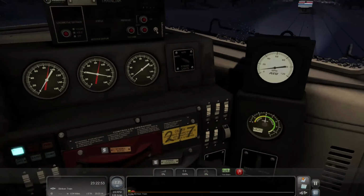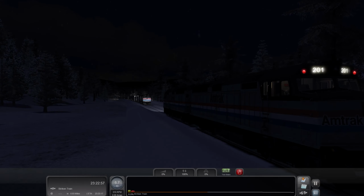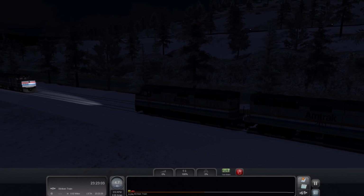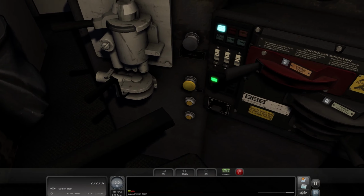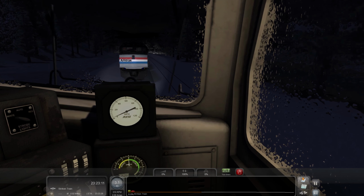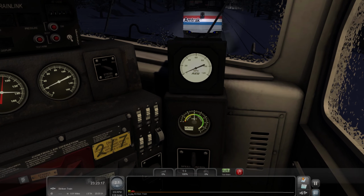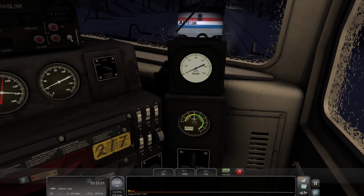Alright, coming up on it right now. I'm going to start applying more independent power. Alright, we do want to make sure we end up doing a safety stop before, so let's go ahead and release that brake right now. Typically there would be a conductor or someone on the ground helping me out, but today it's just me, because that's just Railworks for you.